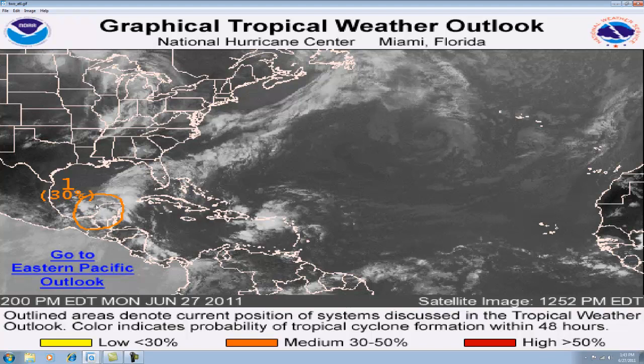The Bay of Campeche, where this is located, is being a little bit sheared right now, but the shear is definitely forecasted to relax, and so the area will be more conducive for development over the next couple of days, as it will have a couple of days over the very warm waters of the Bay of Campeche.